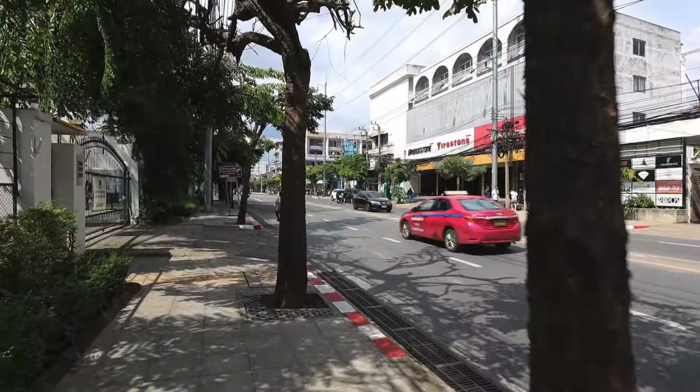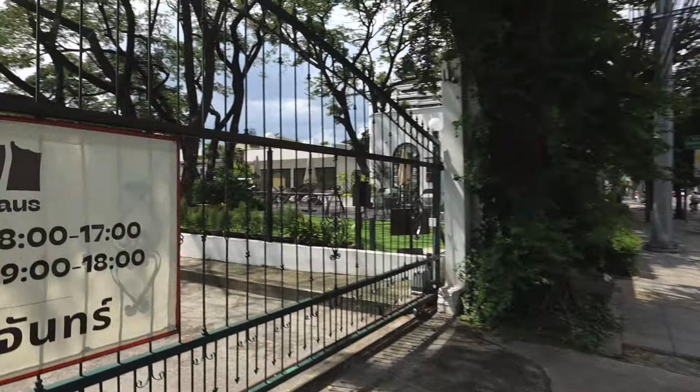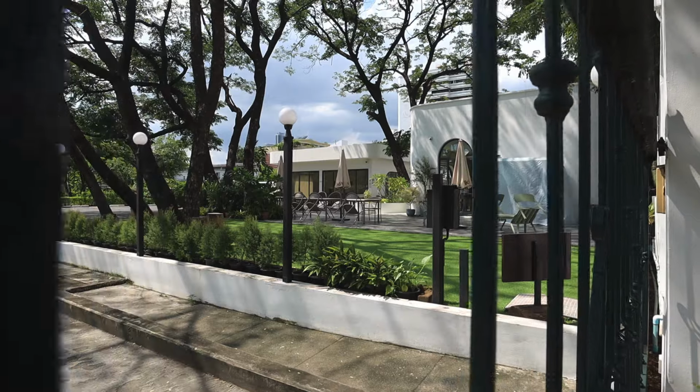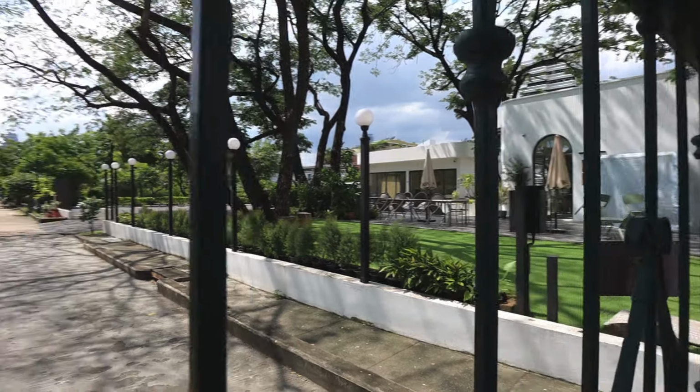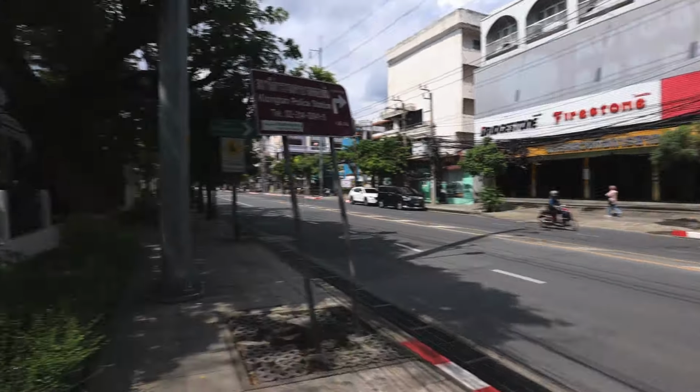See how many steps I get in today? It's a longer road. Look at this place. A nice little spot to chill.